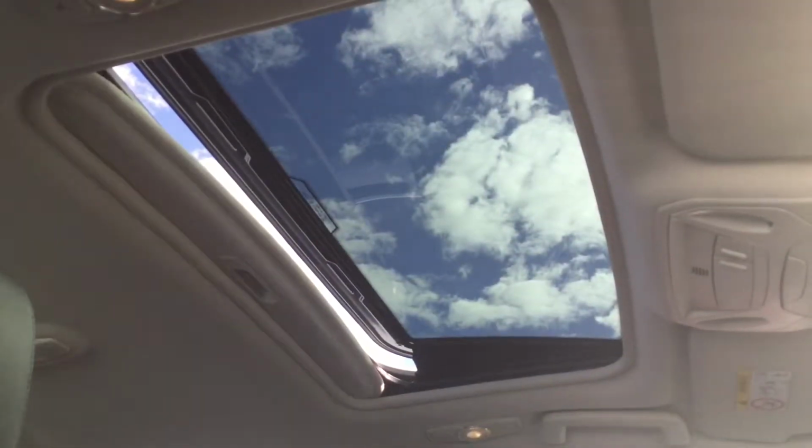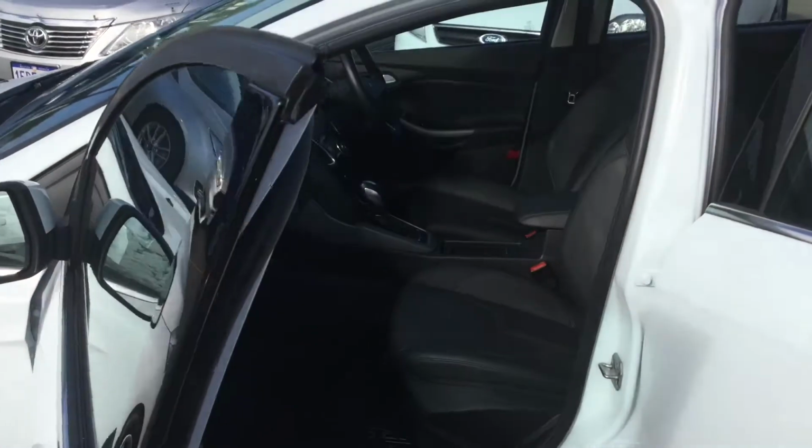This Focus comes with a sunroof and is a very spacious car for a small hatchback.